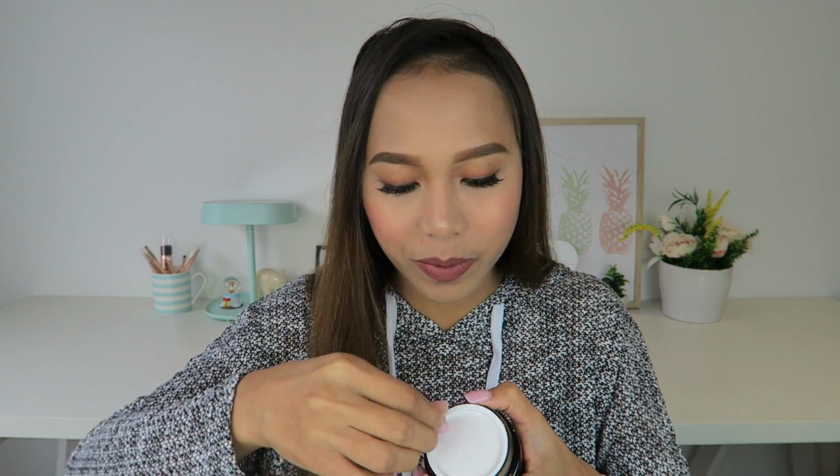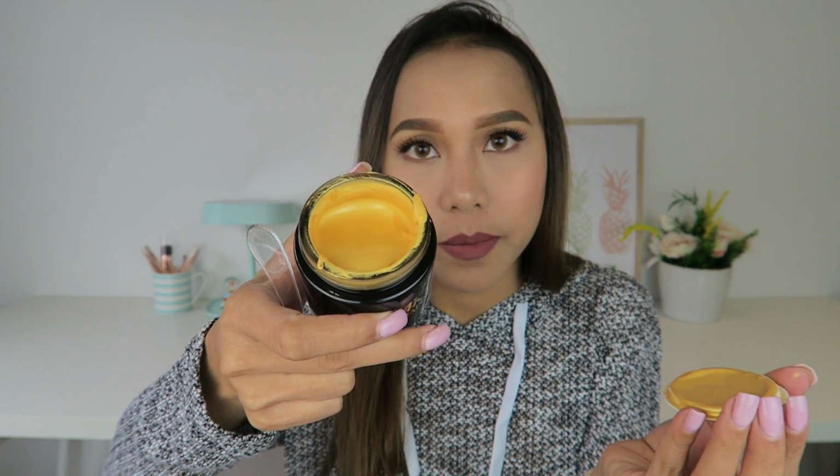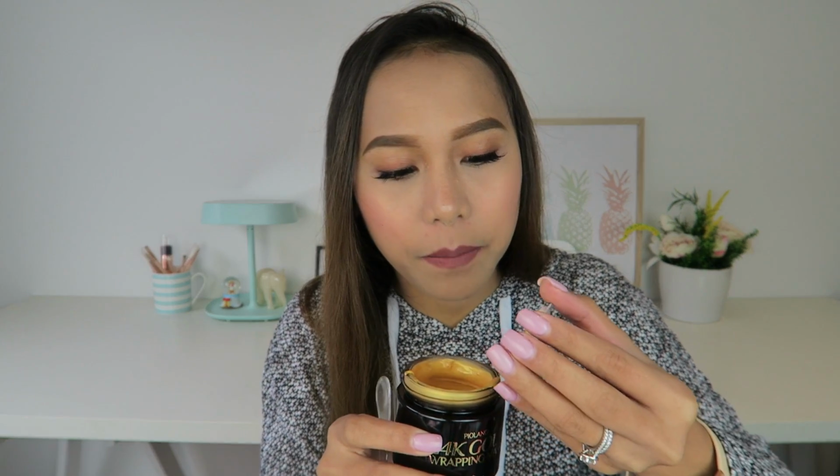Malapit na tayo. 4 na lang natira. This one's sobrang social. 24K gold wrapping mask. Meron daw siyang 24 karat na gold. Talaga lang ha. I like wearing gold, but I'm not sure about putting it on my face. Napaka-luxurious siguro na feeling kapag I have gold on my face. Look at me. Oh my gosh, that looks really fancy. Meron talaga siyang shimmer. Ay! Huwag ka matapon. Gold ka, nakakaloka ka.